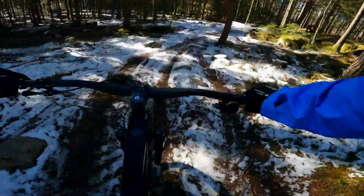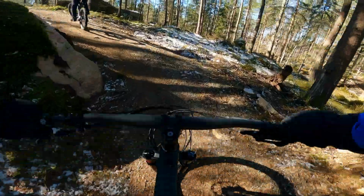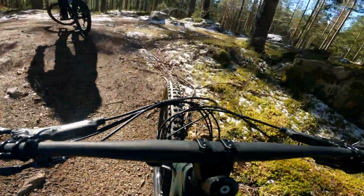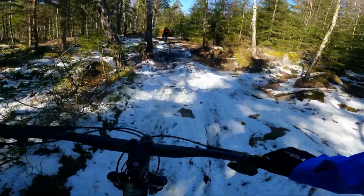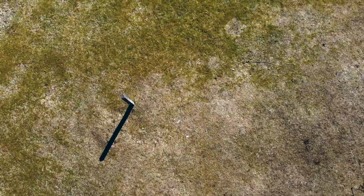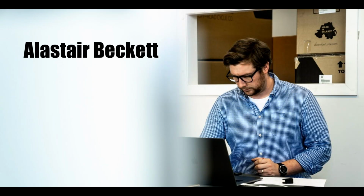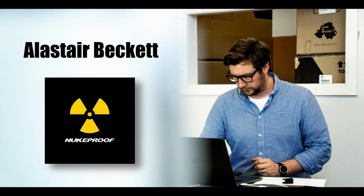I must admit I was a bit skeptical when I was first contacted by DETRAIL. Was this just another import, someone who tries to make some easy money? But I was instantly proved wrong. These bikes have been in the making for over 3 years, and for the last 2 years this man, Alistair Beckett, the man behind Nukeproof's mountain bikes, has been involved to work out the suspension kinematics.